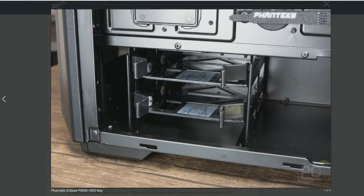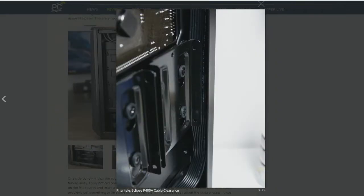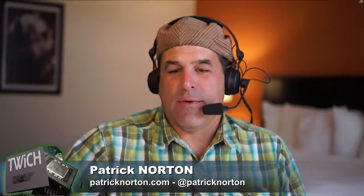But anyway, nice case. And I'm loving this trend for cheaper cases too. Like, more airflow, good. Less expensive, very good. $69 for a case with tempered glass that looks nice, well built. That's pretty awesome. Yeah. Not a thing wrong with that.